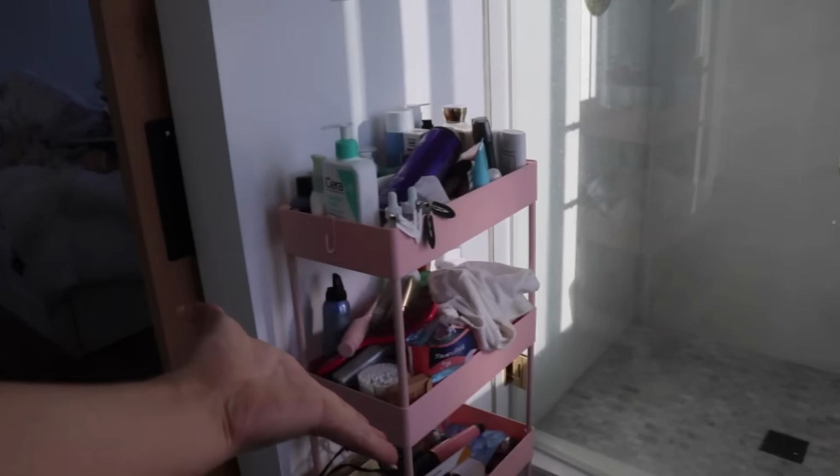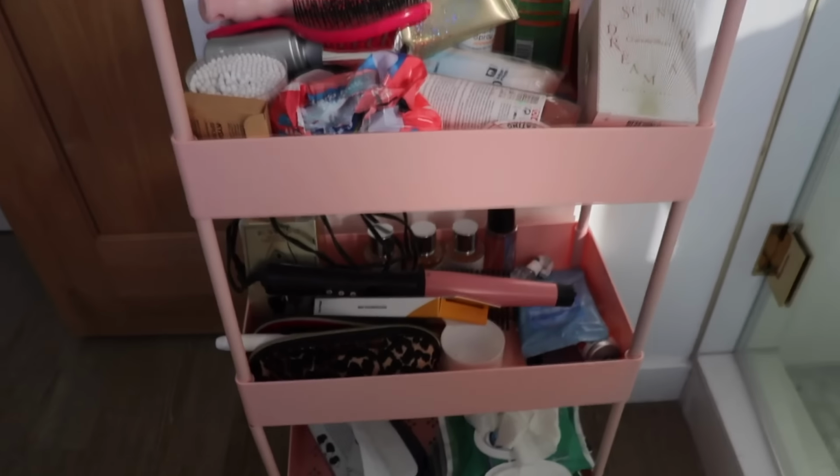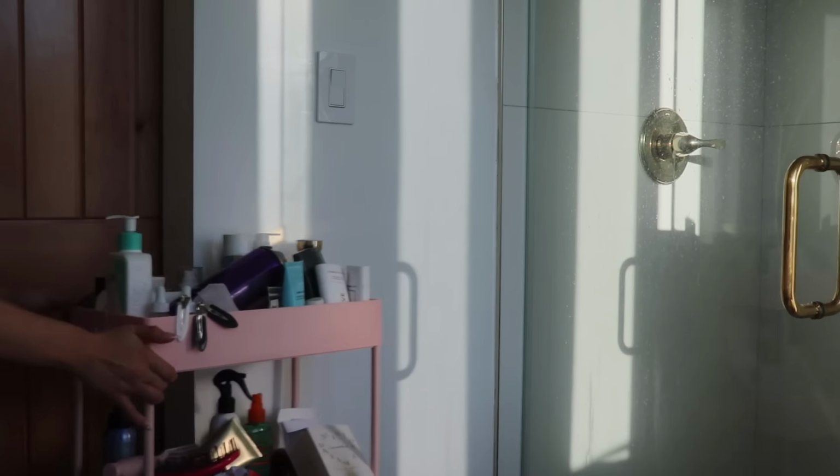When I first moved in, I had bought this pink cart thingy for my bathroom to help me organize all of my bathroom products. The idea of it was cute, but now that I've owned it for a while, it began to get really messy looking. I started to feel like every time I was walking into my bathroom, I would get anxiety. It was just really hard to keep organized when I had that many products sitting in it, so I decided to get rid of it.